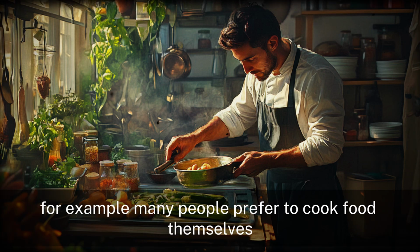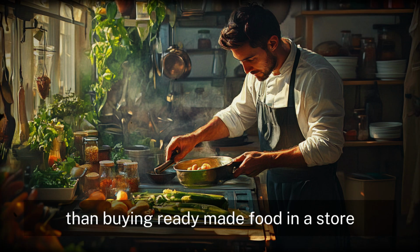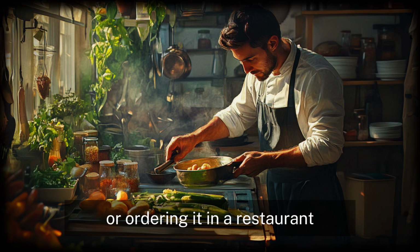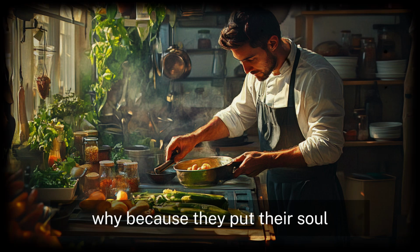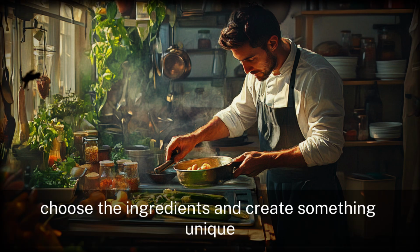For example, many people prefer to cook food themselves, even if it takes more time and effort than buying ready-made food in a store or ordering it in a restaurant. Why? Because they put their soul, their effort, their knowledge into cooking. They control the process, choose the ingredients, and create something unique.